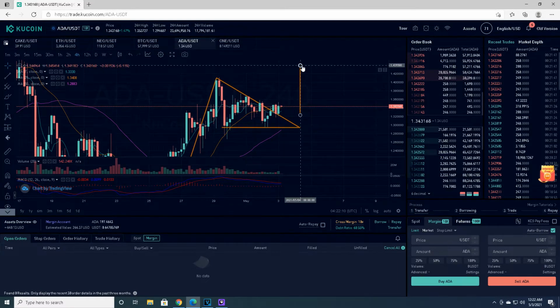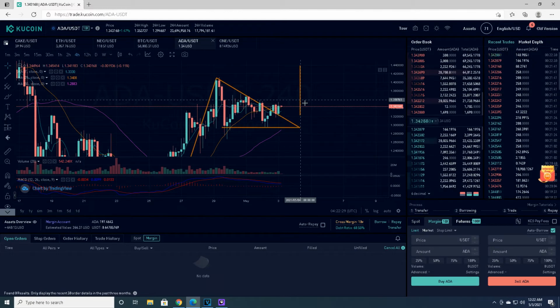Now I'm assuming that this is going to happen in a 12 to 16 hour range. It's on the 4 hour candles, so it's got a good ways to go. A couple of these good candles, we get a little volume, we get the MACD to flip, we get a little bit more volume in here, and this could go at any time.